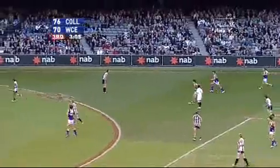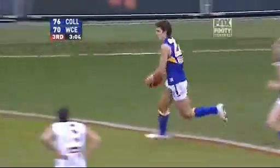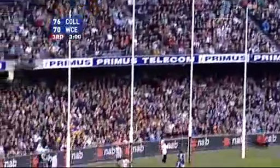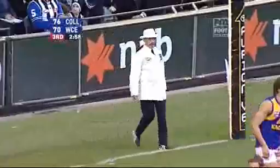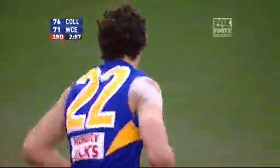Jamie Graham wants to handball. What's he doing here? Gets to Shepherd. Buys 10 metres. Loads up from 45. Just misses. In the end, it's almost worked a treat. 5 points in favour of Collingwood.